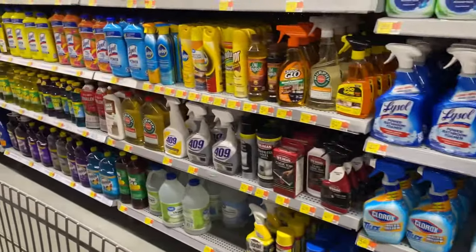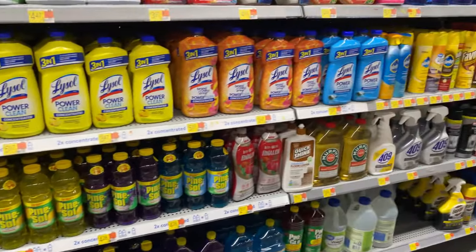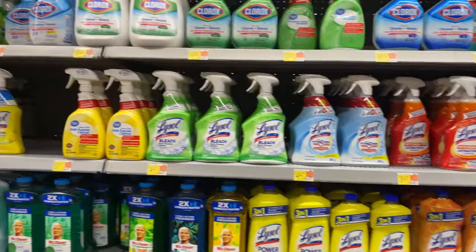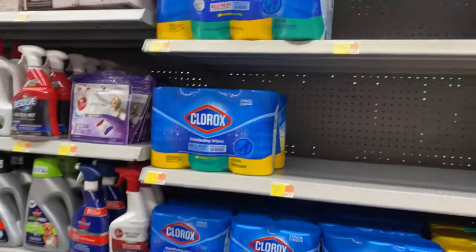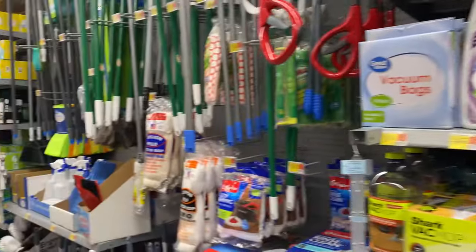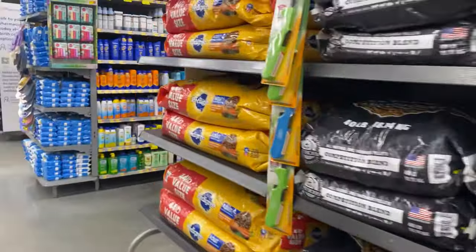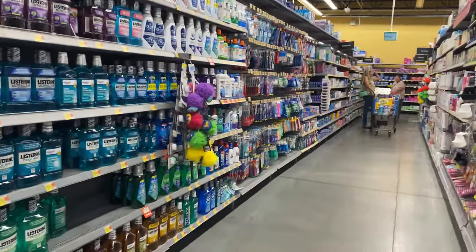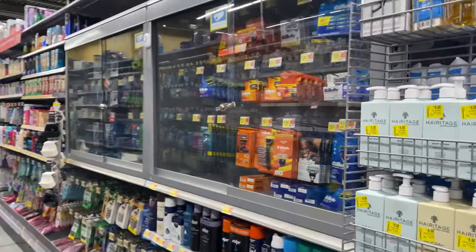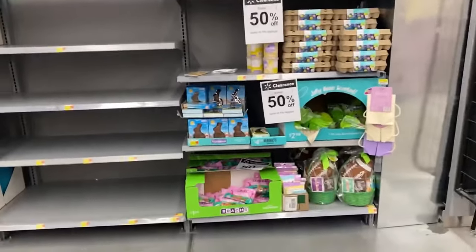Cleaning supplies over here. Lysol, $13.47. Wow. Some gaps right here. More cleaning supplies. Toilet paper aisle looks pretty good. Hair supplies look pretty good. Of course, they got some things locked up, razors and stuff. 50% off some Easter items.